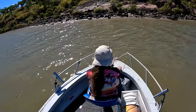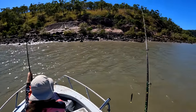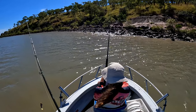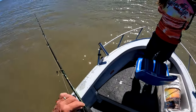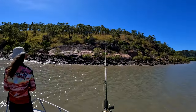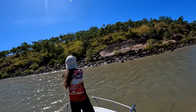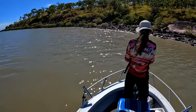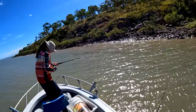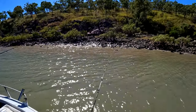All right, we've changed tactics. We've run out of liveys. Now we're going to lure this foreshore here, very rocky through this area, and see how we go. Righto, Ashley, send it, cast it right in and wind it back in slowly. Very shallow. Drifting with the tide, it's just howling out. 4.3 meter high. We're in about half a meter of water.